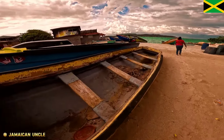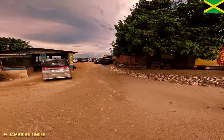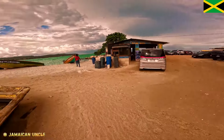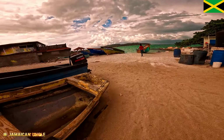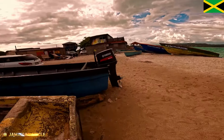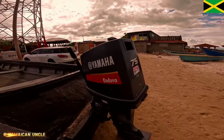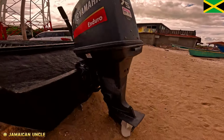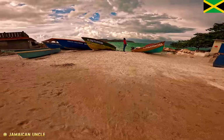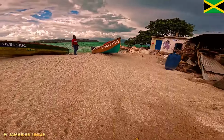Let's try them right here. See how many people over here? And it's not even a weekend. If it was a weekend, you would have seen a lot more people over here. And this one has the engine for the boat, as you can see. So let's go around here and we'll show you some more.